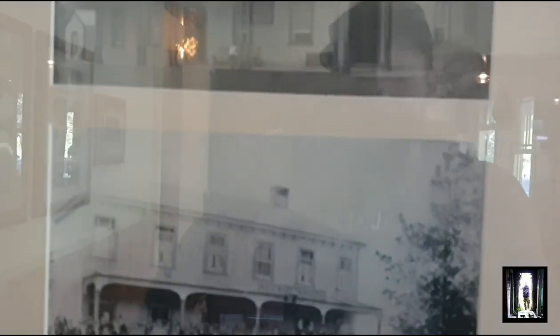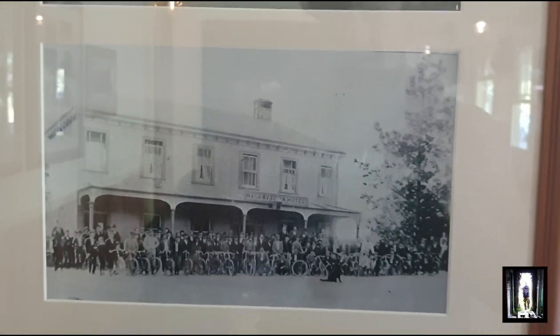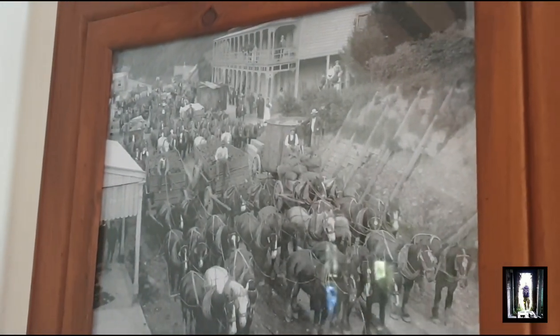And that will be pretty cool. That opens in April 2021 and will create more jobs within the town. It's pretty cool.